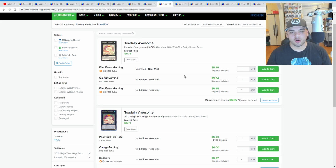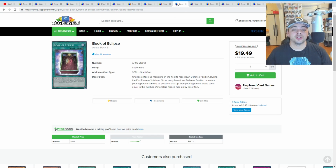But looking at it, I think Totally Awesome rising a little bit does not really do much at this price point. I think a lot of Yu-Gi-Oh players knew about Totally Awesome. The reason this price point only rose a little bit is because of Ghost Reaper. Because you can just Ghost Reaper Totally Awesome against Paleos, and they're dead. They are in such a bad position.